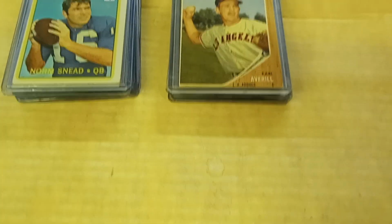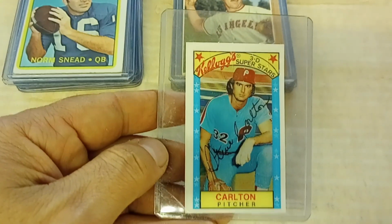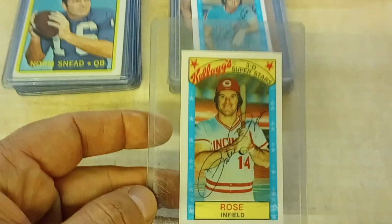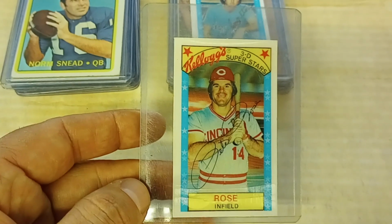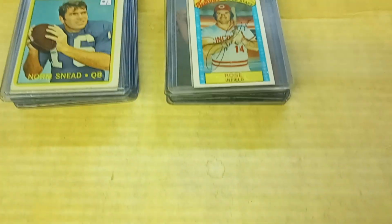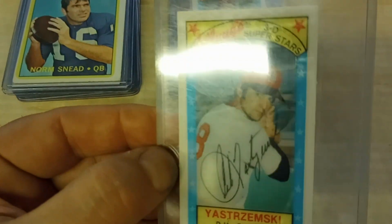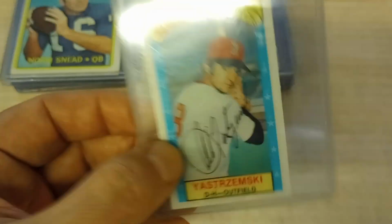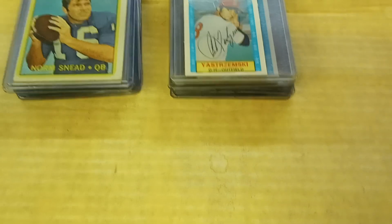Then I picked up these. These are 1979 Kellogg's. Steve Carlton. He had more of these cards, but I tried to stick to the stars on this one. Pete Rose, Yastrzemski, but this one's cracking, as you can see. This is the tough part of these cards, that they cracked pretty easily.